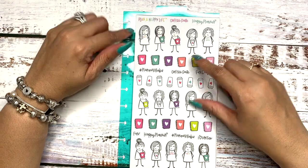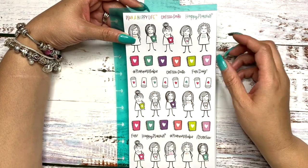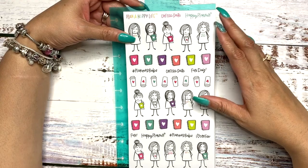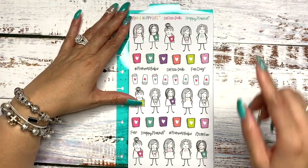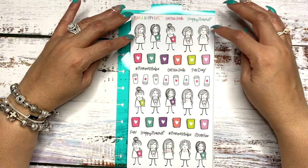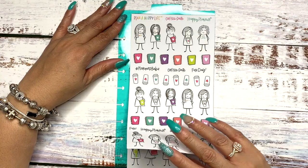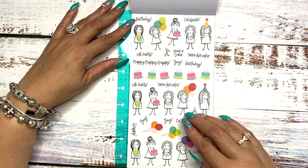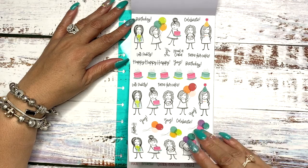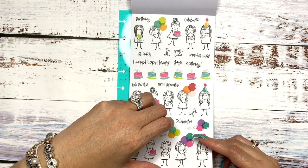And she is cute. She has on the happy t-shirt. And she has her coffee in her hand. And this says coffee, please. So what I like about these little ladies is we have curly hair, straight hair, messy bun, getting stuff done. All right. So this one, they're celebrating birthdays here or parties. And has some balloons here.